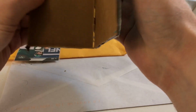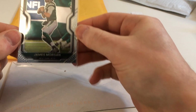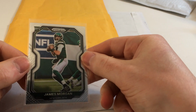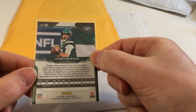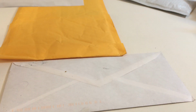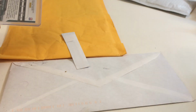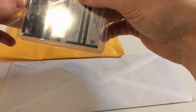Another one without a top loader. Thank y'all. Base Prism, James Morgan. Fourth round selection of the Jets. Sam Darnold gets traded and they draft someone. You might see this guy starting. You might see them try to slowly develop their next quarterback instead of throwing him out there like they did to Sam. This guy should have an interesting sophomore season.